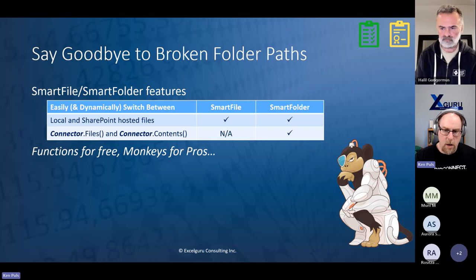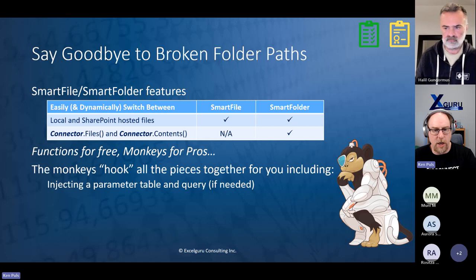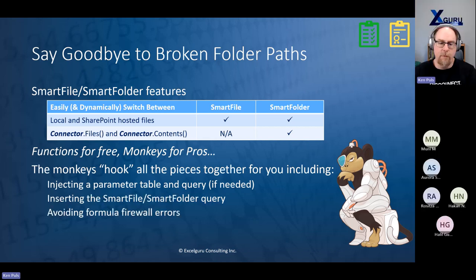If you want to use the monkey that actually hooks up all of the stuff for you so that you don't have to do the manual work, that is a pro feature. So the monkeys hook everything together for you, including injecting a parameter table and query, inserting the smart file, smart folder query, and avoiding formula firewall errors. Now, on that note, there is documentation at monkeytools.ca that will tell you how to do all this for free. So you don't have to have a pro license to get the functionality. It just is a lot easier for pro users.